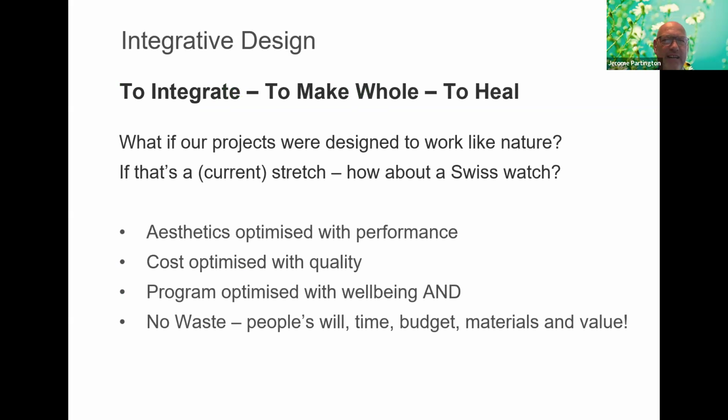In actual fact, the dictionary definition of integrate is to make whole, to heal. And that's an interesting word to use in the era we're in now, where we are faced with climate change, biodiversity collapse, and massive impacts on human and natural health through chemicals and waste especially. You look at plastic out there, but construction waste is a massive impact. And how we create that waste stream and what we do with it is really important.